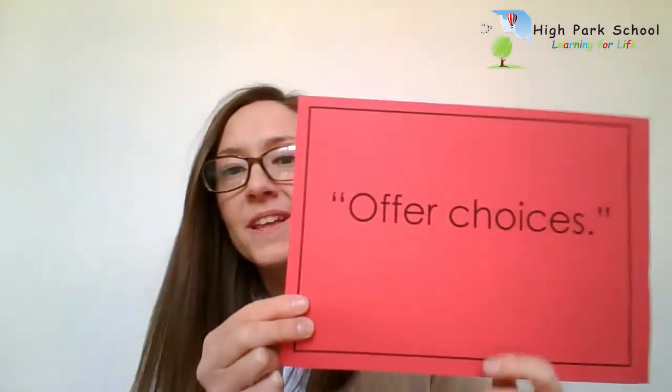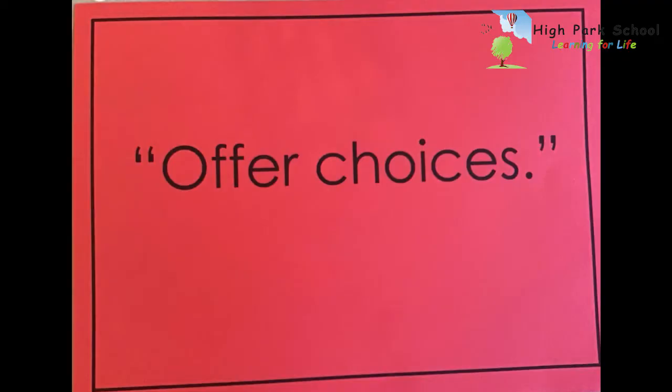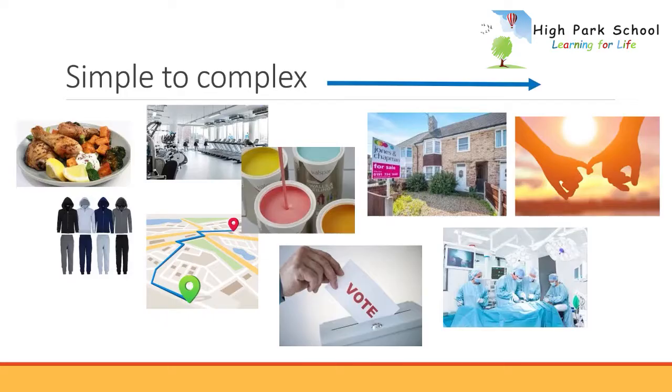Today's top tip for communication is to offer choices. Just take a minute to consider the different choices you make each day. They may range from simple decisions such as what to wear, whether to do exercise, what route to take to work, what to have for tea, to much more complex decisions such as what to study for your career, what house to buy, or whether to have an operation or not.